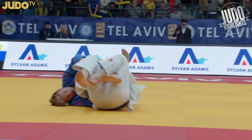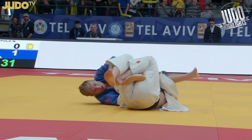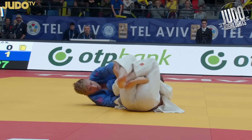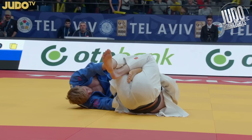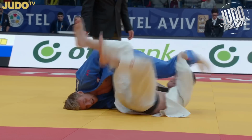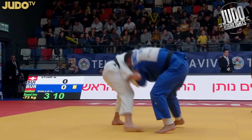And this is what I knew Stump for back in the day. This is from 2019. But he was a real newaza specialist before he developed a lot of his ashiwaza. But he's always got this to fall back on, and of course the transitions to be able to move from tachiwaza to newaza is, I think, something a lot more people should do.